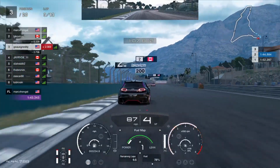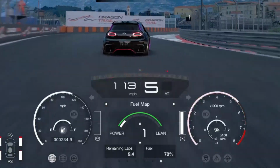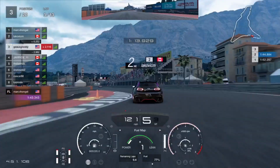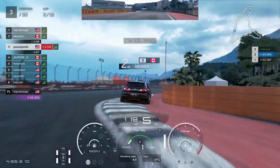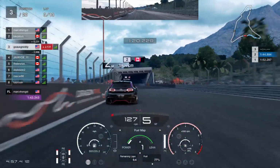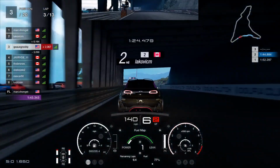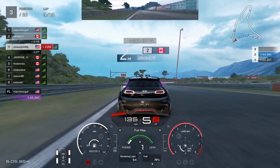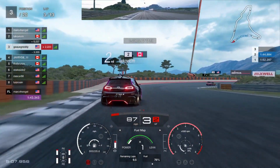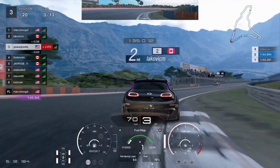I'm behind on fuel. If you look at there, I'm at 9.5 laps as we're heading into the last half here. I need to be at around 10.5. So I'm about a lap down on fuel, so I really need to start shift-lifting and being more cautious with my fuel. So I'm just going to hang here behind Lako and let him do all the hard work. As you can see right here, I had to lift, glide in the corners. I'm trying to lift before I brake there, trying to just save every little fraction of fuel.